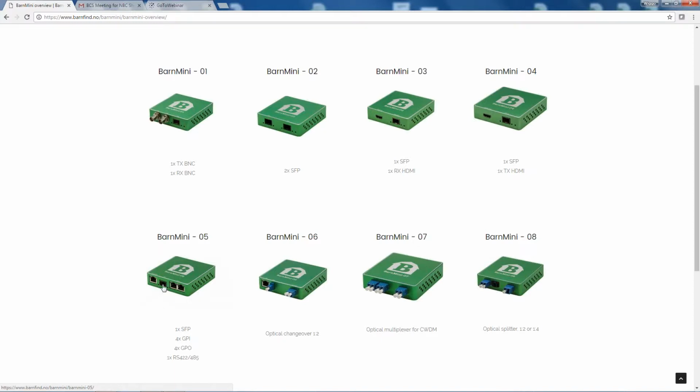We can have the Barn Studio control this, often used with GPOs and 42485 for advanced signal redundancy switching, for example. And you can have signals from the Barn 1 frame telling that if something happens, it sets a GPO that again can control the Barn Mini 6 and switch from fiber line 1 to the redundancy fiber number 2. This is very advanced stuff we will tell you much more about.